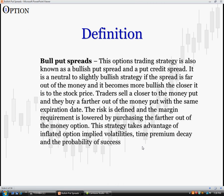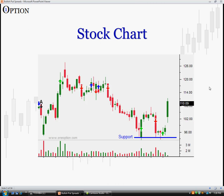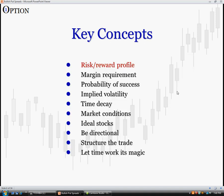The risk is defined and the margin requirement is lowered because we have bought that farther out put. And as I mentioned, the strategy takes advantage of inflated option implied volatilities, time premium decay, and the probability of success. And so here again, we've got our stock chart, and we're going to move on to the next slide because we're going to actually talk about the risk reward profile first. These are the key concepts that I'm going to be covering in the first video.